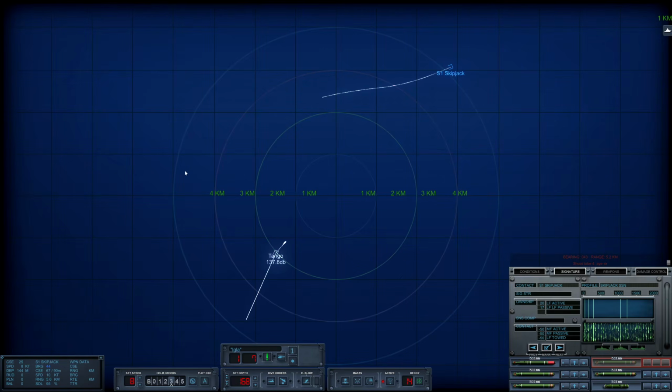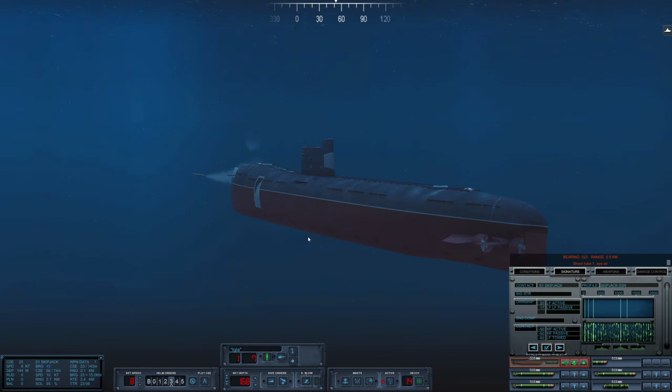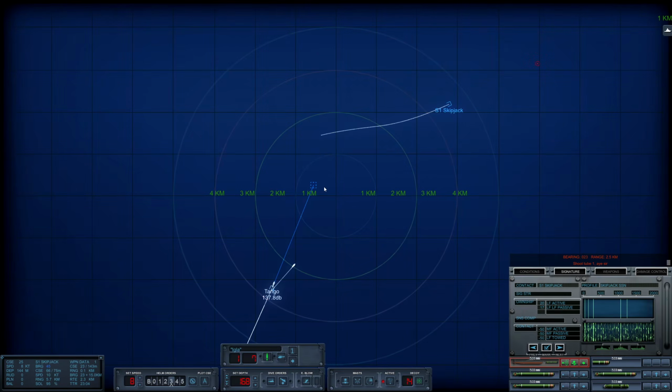Let's go ahead and load another. I could follow up with the Test 71. Let's see how this one torpedo does. Honestly, should I send 2? I'm kind of thinking of sending 2. All right, Test 71, launch straight ahead. All right, we'll do 2 torpedoes.